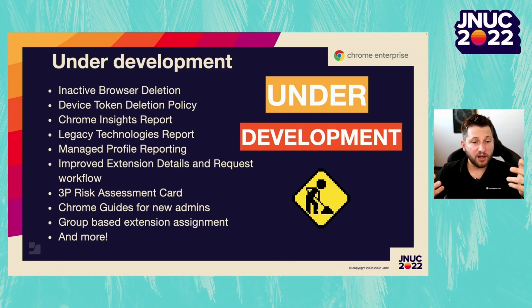We're overhauling the extension details page and the request workflow to be even more useful and bring you even more data. Together with that, we're trying to come up with a third-party risk assessment card that will help you make a better educated decision around which extensions you want to approve or deny, and so forth.